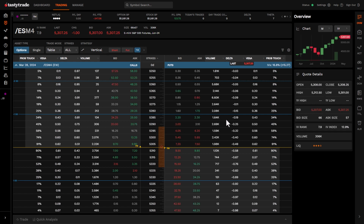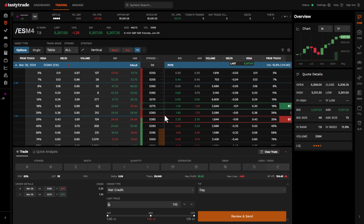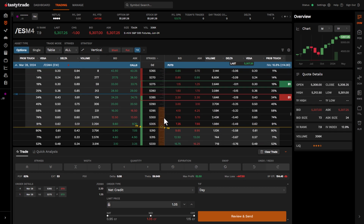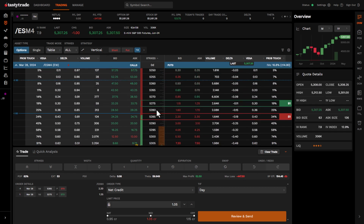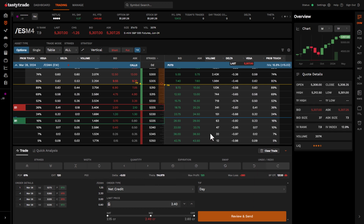Typically what I'm looking for is like a 20 delta. So something like that will work. I do 10 wide on both sides versus 20. Sometimes I do 20, but for the most part I'm looking for that. And then let me find, so it'll be like here and there. So that's kind of what we're looking at right now.